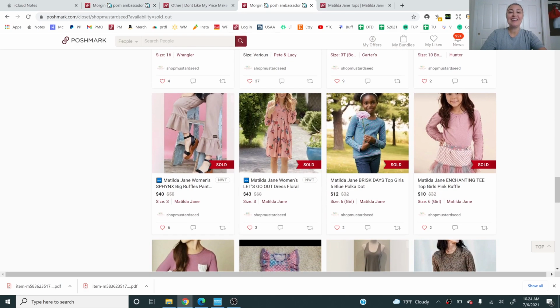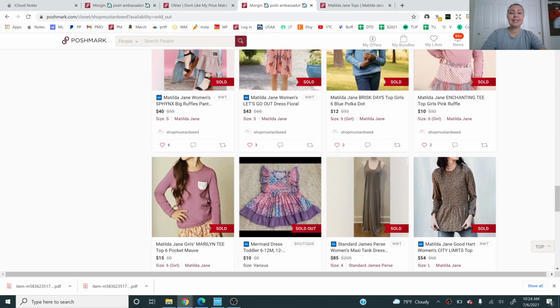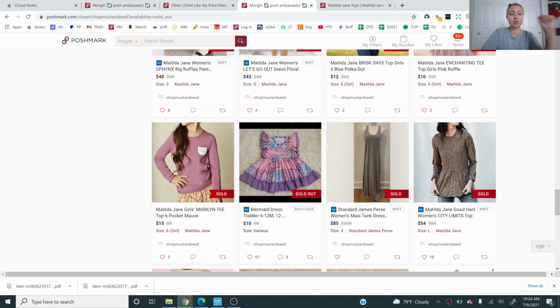I totally hear that. So just trying to keep that in mind by going back in. See, that's a great one, James Purse for $85. Those long maxi dresses from James Purse always do great. So these are the kinds of things that I mean. You can go back through and really get a feel for what's going right, what's not going right, and what I should do going forward based on what's actually happening in my closet. A lot of people watch what-sold videos, haul videos, all these things, and they're great, but it doesn't help you really know what's happening for you. Only your solds can tell you that.